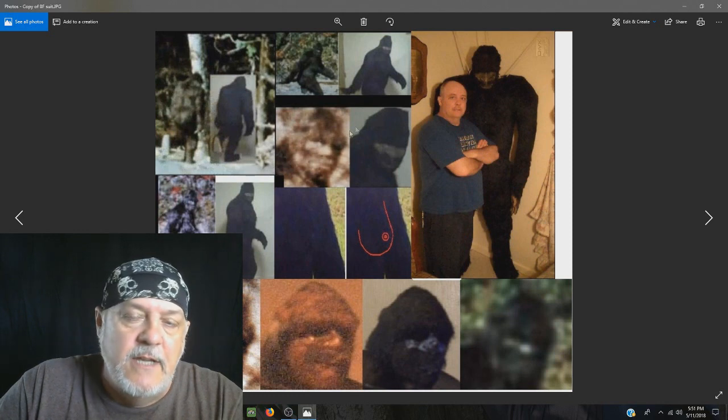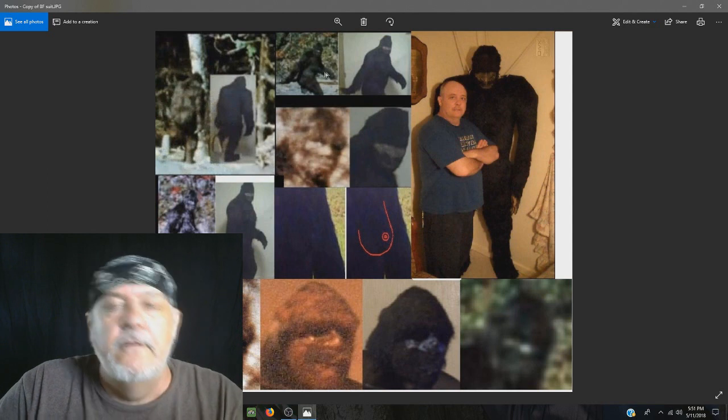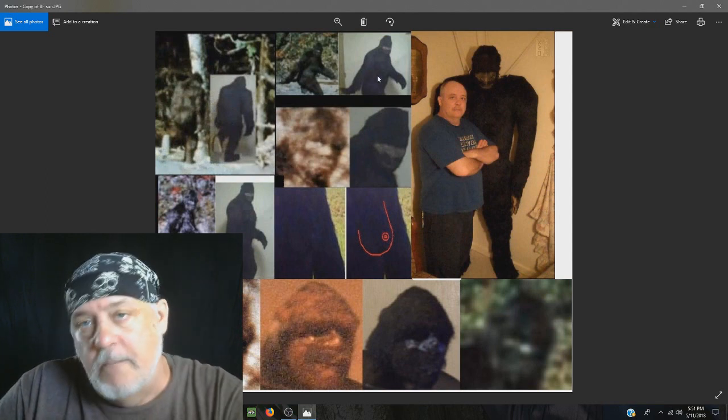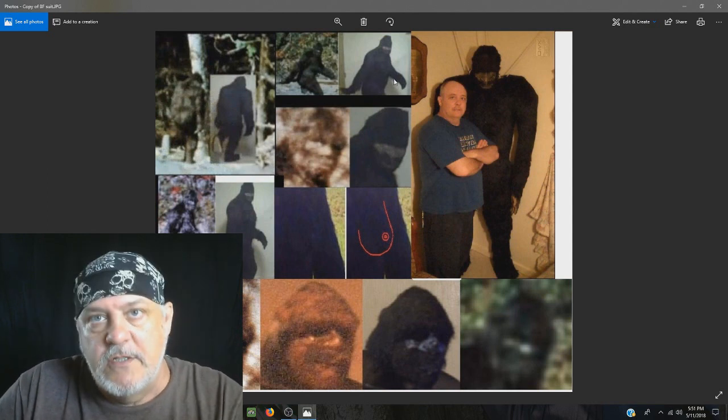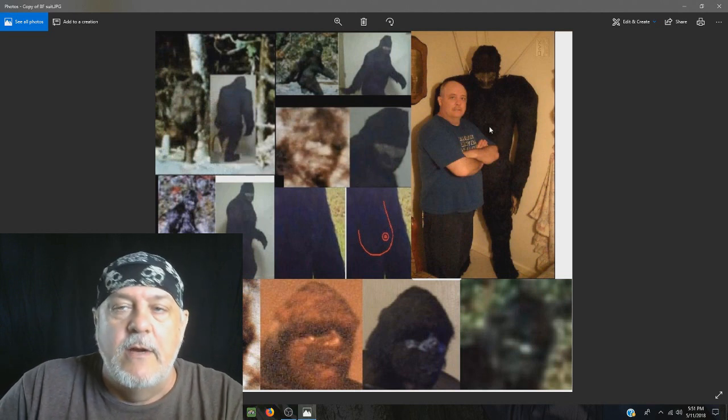As you see, it's identical to the creature in the film. It might be just a little bit off, but remember, I'm not using a bear hide. I'm using a gorilla suit. But here it is. Here's me standing next to the suit after I stuffed it.